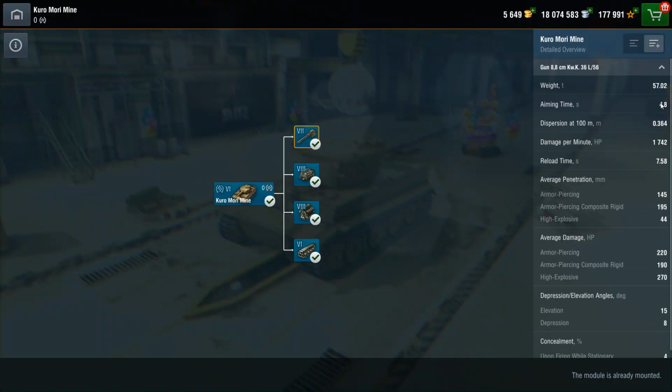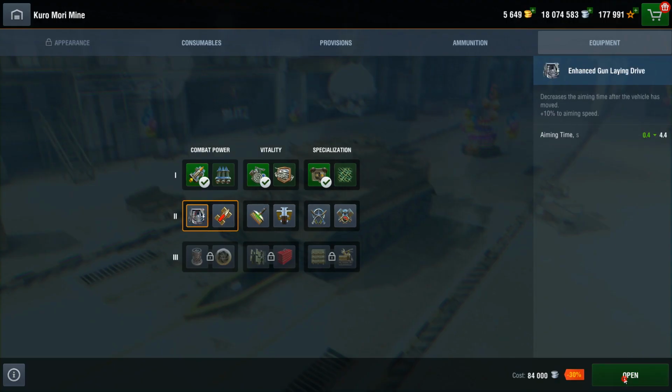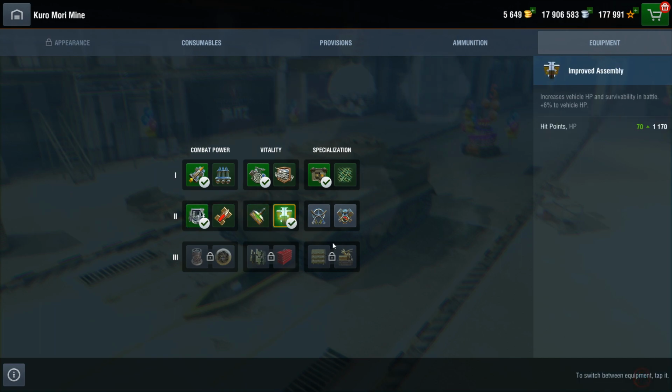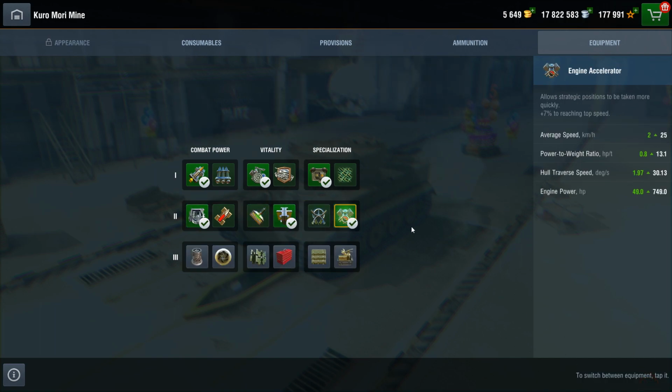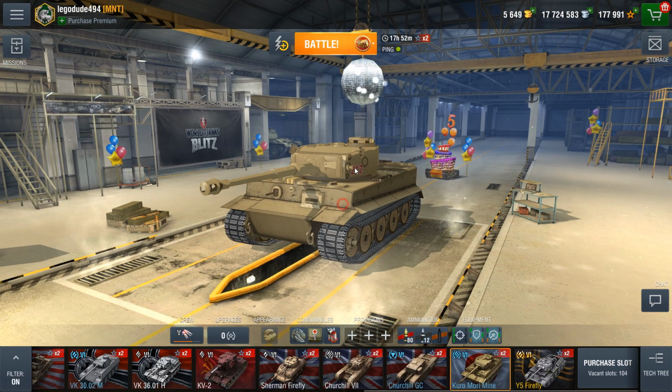here we go. So aim time 4.8 seconds, so the 131 has got the better aim time. It's got the same dispersion, the same damage per minute, with the same 7.5 second reload time, the same average damage and the same average pen. I looked at those the wrong way around, but it's basically the same as the anime Tigers, except it has a slightly better aim time due to the fact that I have added on the enhanced gun laying drive. If I was to do this, do that and do that, we would probably see about the same sorts of figures on the anime Tiger as we do on the 131 Tiger.